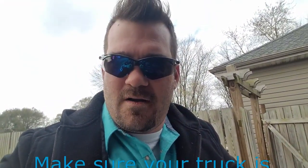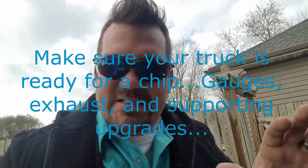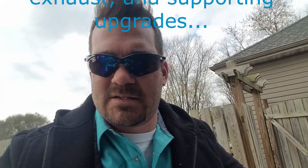Okay, so number 4, the TS chip. I probably should have said the TS chip first. It has been the best thing I've ever done. Now I still have the stock tunes, so I have a lot more improvement to get out of this TS chip. But right out the gate, for $175, you just can't beat the power. You can't beat the power on anything else on the market for $175. It's just crazy. It just wakes the truck up. I can't say enough about it.